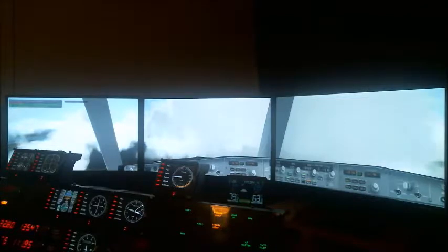Got to check my frequencies again, make sure my ILS frequency and everything there is right. I'm pretty sure it is. 110.55 and 83 degrees. Yes, okay, we're good there. So I think we're doing all right, actually.